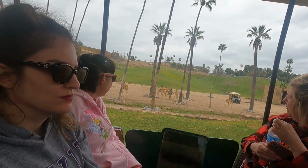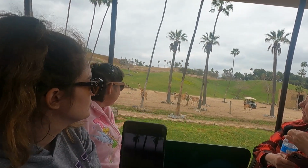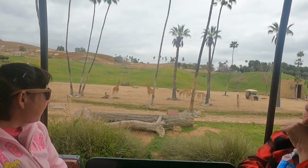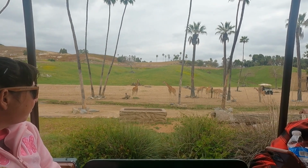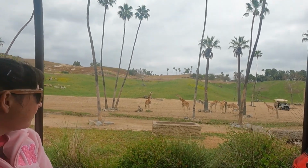Wow, a hot air balloon. I'll stop right on up here. Everyone can get a good look. This will be your last chance to kind of stand up, see these animals, take a picture.